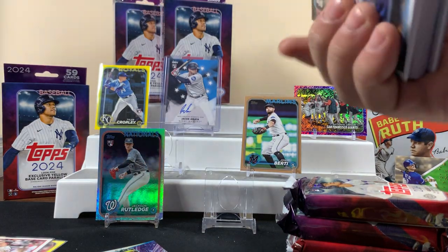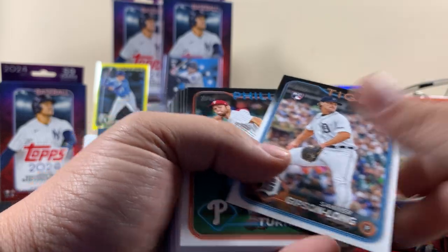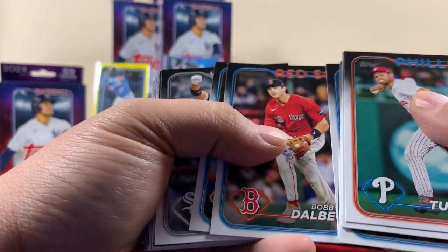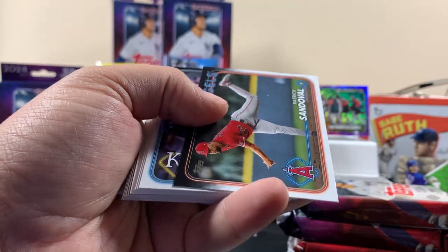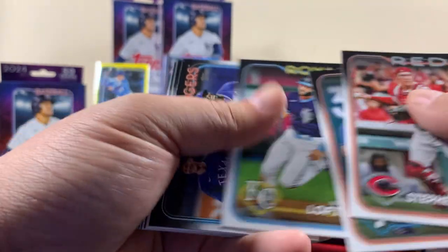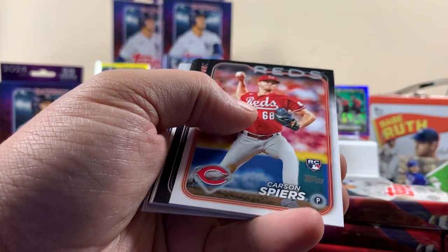Hanger number 3. Try to go fairly quick. Stanton. Trey Turner. That's not too bad. Definitely got to keep an eye out for the variation cards. I don't think I've seen one yet. Lindor. I'm really excited for the jumbo packs.